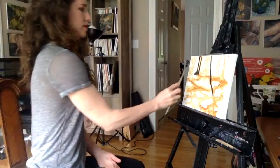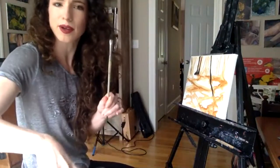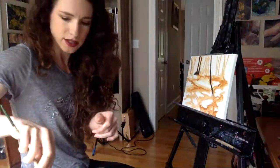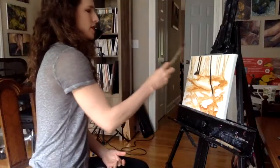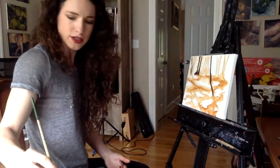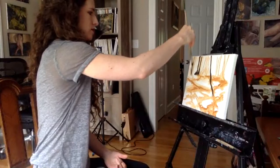More of that. So I need to thin down my paint right now. I'm going to do a bunch of these little tree guys. Get them going on a little bit. Not all of them, just suggested. Since trees go from down to up, it's always good to remember to get your paintbrush and flip it over.